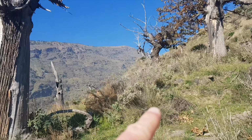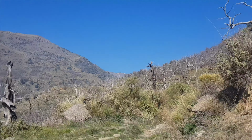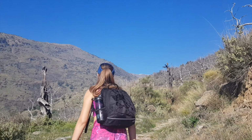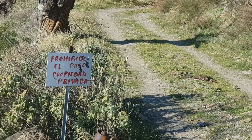And here you see how we plan to go back. The road should be going somewhere on the other side, on that ridge over there. Here we can see a common sign in Spain, prohibited access, so they really love their private properties here.